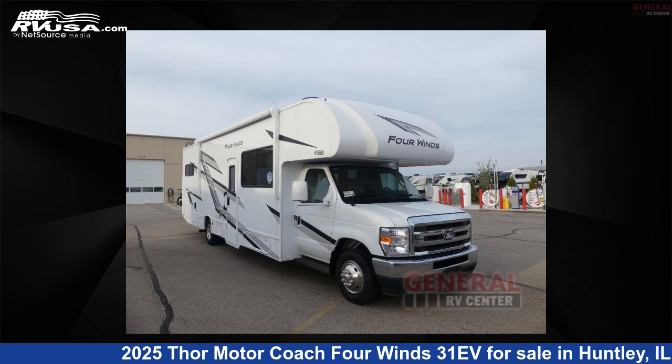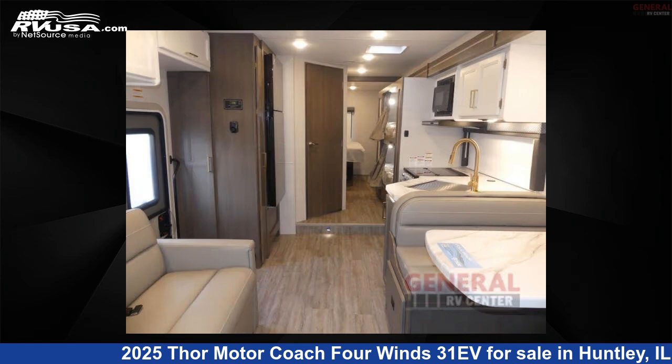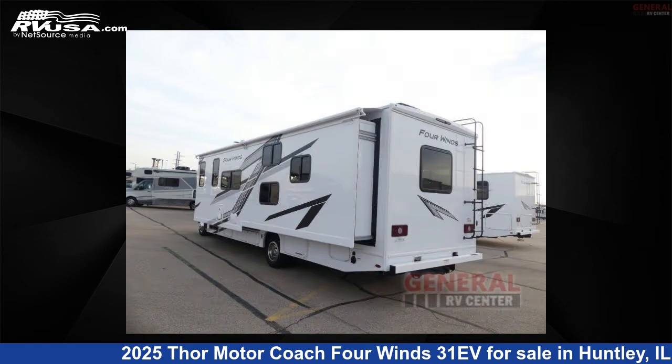This 2025 Thor Motor Coach 4 Winds 31 EV is a Class C RV. It is located in Huntley, Illinois, 60142 and is offered for sale by General RV Center.